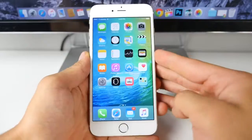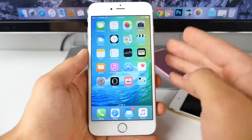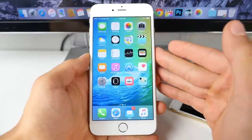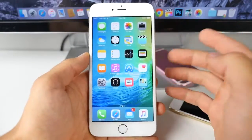So when can we expect iOS 9? Well, iOS 9 is probably going to be released as soon as the Worldwide Developers Conference in 2015 for the iPhone 6s takes place. So we'll probably be seeing it about September 8th, around there, 8th to the 12th.